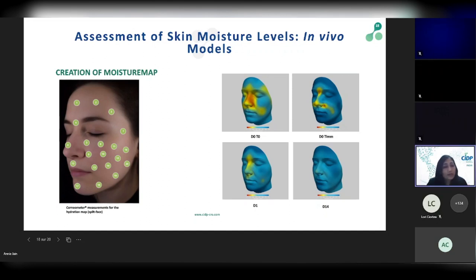So the yellow areas on the face define the dry areas of the face. At day zero, T0, we see that the dryness on the face was much higher compared to D0 T immediate, which was post-product application. And thereafter, the dryness was further reduced at day one and day 14.